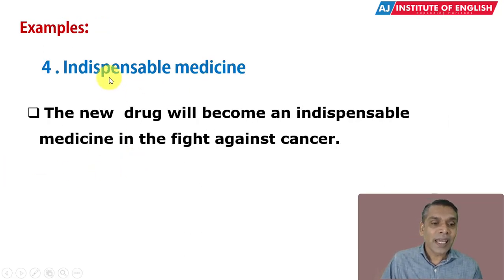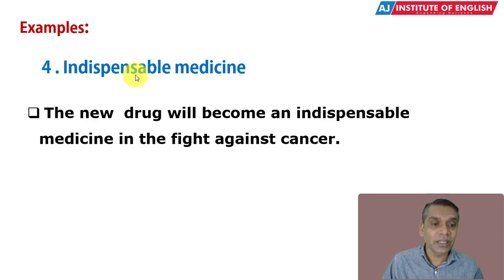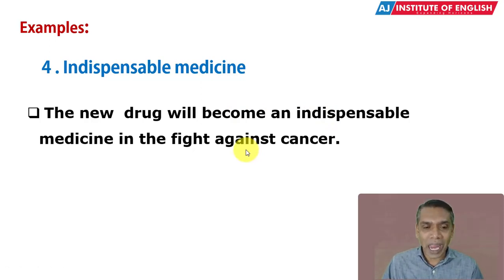The next one is indispensable medicine. If a drug is essential, we can say indispensable medicine. Now look at this example. The new drug will become an indispensable medicine in the fight against cancer. In order to cure cancer, the new drug or the new medicine will become essential. So we can say the new drug will become an indispensable medicine in the fight against cancer.